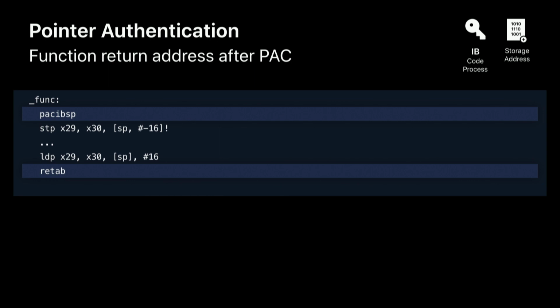The first of them, if you see in the upper right-hand corner, basically says, hey, take the link register, use the IB key, this is the per-process code key, and the storage address of this specific thing on the stack as a diversifier, and sign that, so that when we're finished executing, a single instruction will both verify that the signature is correct and return to it.